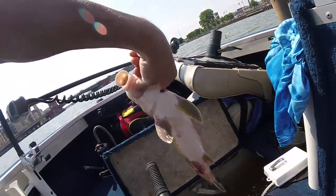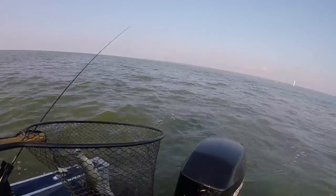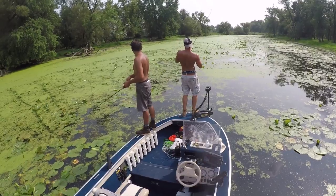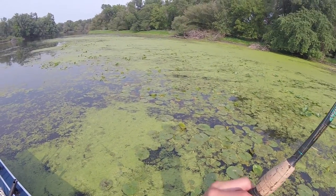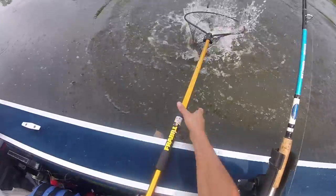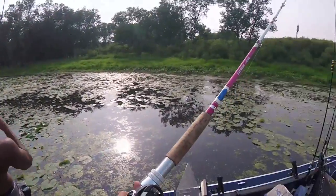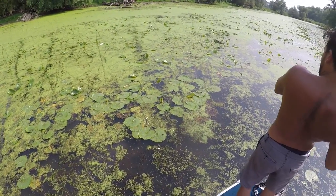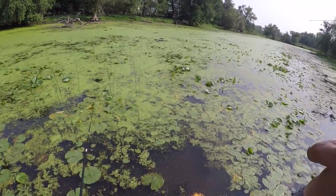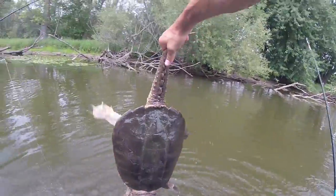We'll find out. Woo! Yes! Yeah. Holy smokes. There he is! Woo! Digging him up! There he is. Gee! There he is. Woo! There you go. There he goes. There he is. Oh, that's a big turtle.